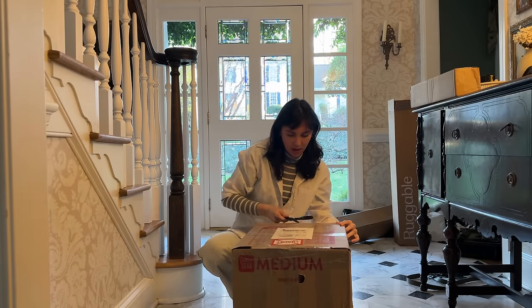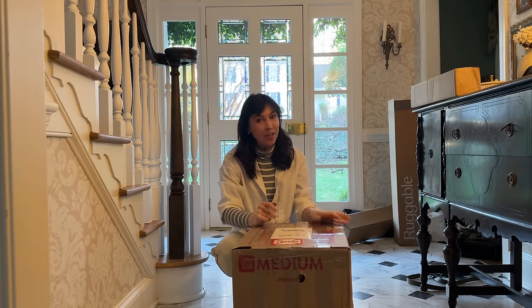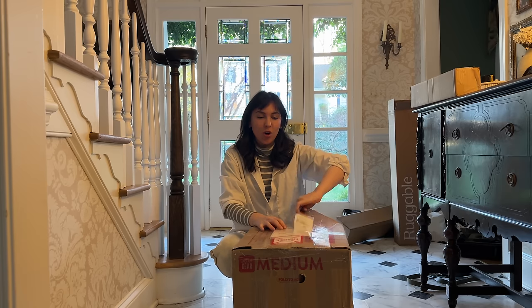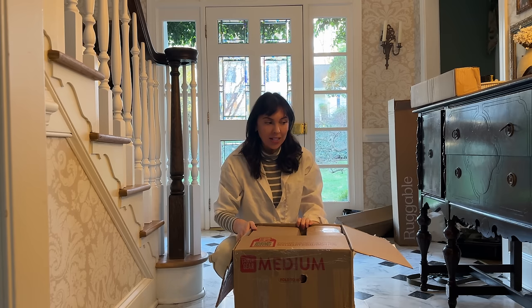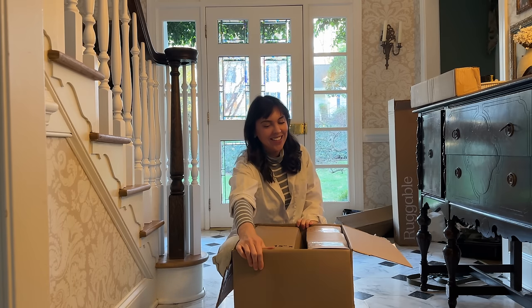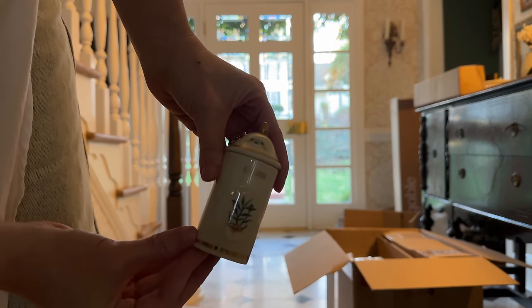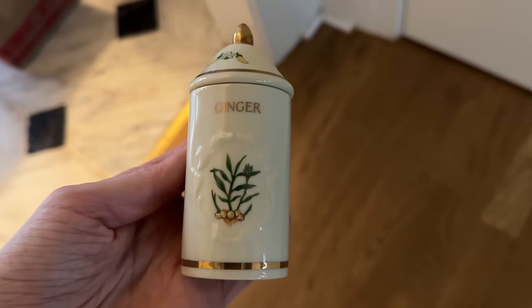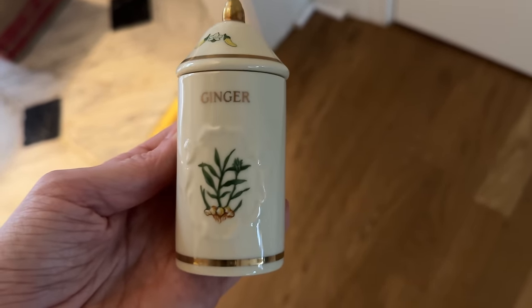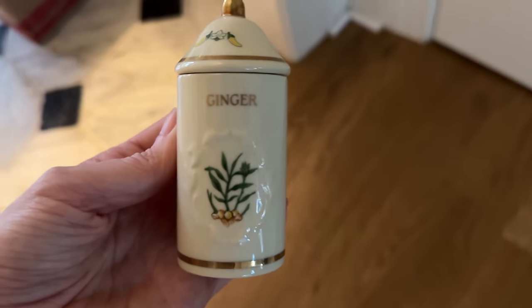Right now I'm opening up some spice jars that I found on eBay. They are old Lennox spice jars from 1992, and they're so beautiful. Here, there's the ginger. The lighting's kind of bad right now. It's kind of backlit, but let's see. There you go. You see, they all have their own little graphic. I can't wait. I'm gonna open them all and then show you all of them.